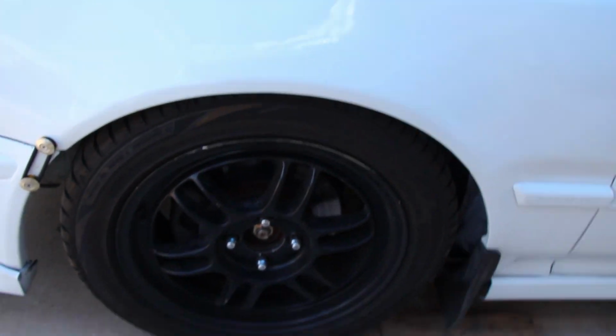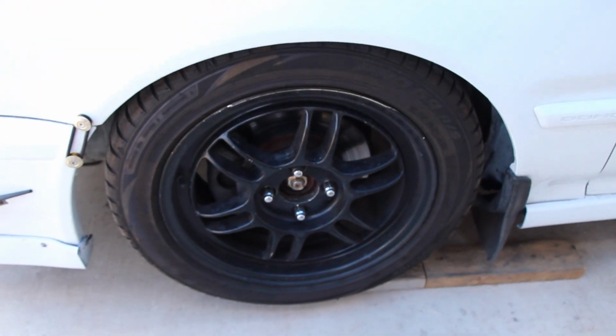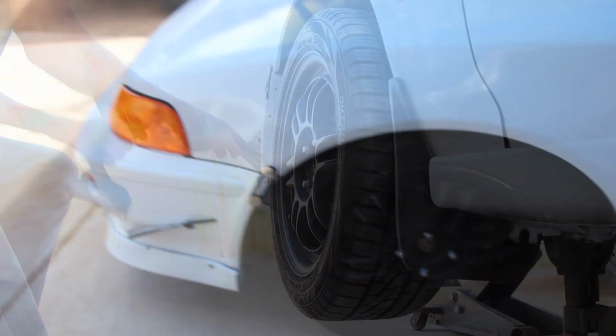So I'm going to switch to the other lens right now so that way you can see more clearly what I'm doing. So go into the long lens. Alright, so here we are. I'm basically going to start with just getting the wheel off, and then I'll catch up with you guys there. And jacking it up, that too.